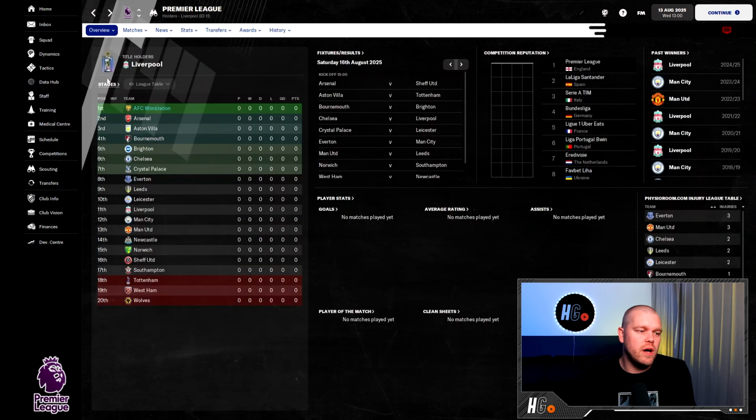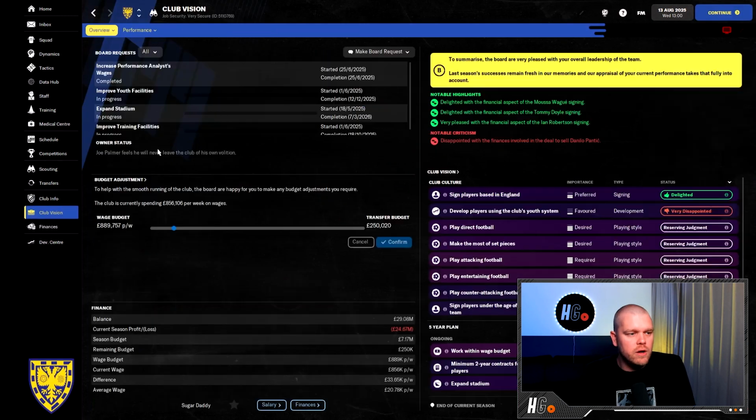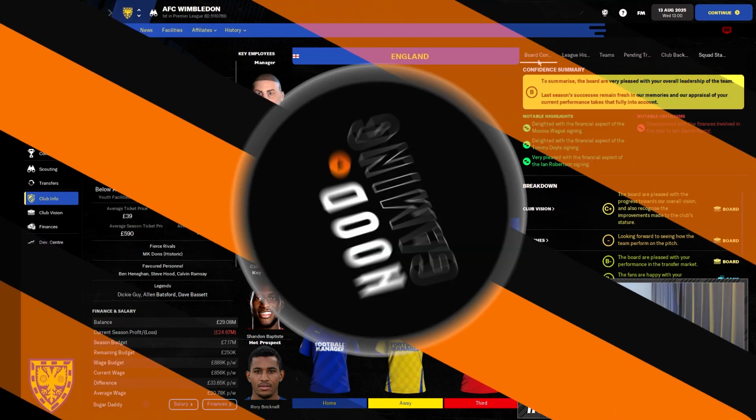Obviously, we are going to try our best to avoid relegation yet again, but the Premier League money is slowly starting to seep in. £29 million in that overall balance, and we are starting to improve things. Obviously, I've touched on improving the facilities here. We're expanding the stadium. The training facilities are getting a bump as well, so we are trying to improve the below average facilities. Hopefully, that will help us in the future, moving things forward, or if you pick things up yourself, if you do want to take this save to the next level. Let's simulate the season and see how we get on.